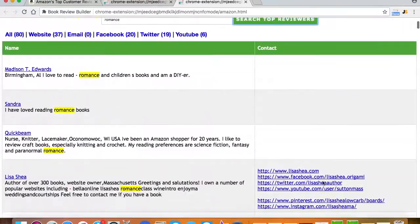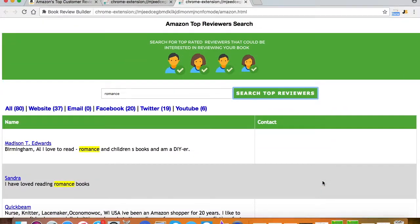Now, this technique is not where you're going to get most of your reviews. It's important to understand this is quality over quantity for sure. These are top Amazon reviewers. So even if you only get a handful, literally 5 of these top reviewers reviewing your book, it instantly boosts your ranking and your credibility almost instantaneously. It's much more about quality of reviews and quality of reviewers than it is about quantity of reviews.